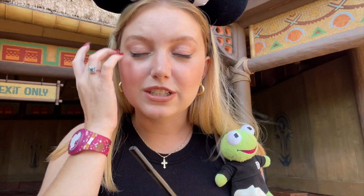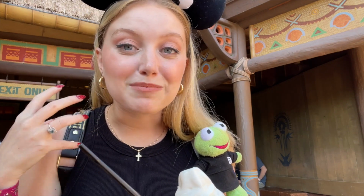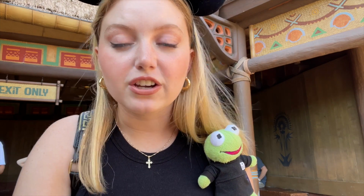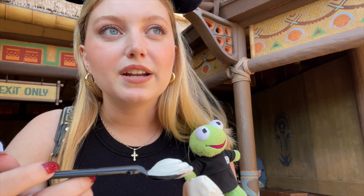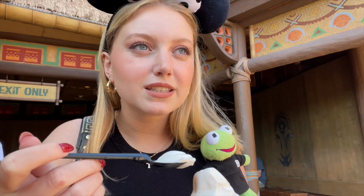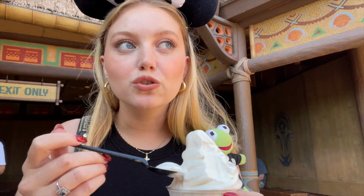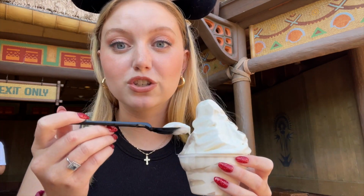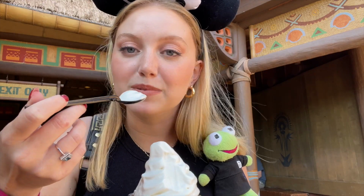I do definitely think this is worth $5.99 because it's such a huge portion. I do also think that it's a lot to eat, and sometimes you need to eat it really quickly, so that's something to be aware of. I think this is very shareable. I would actually recommend sharing it. I love this. On a scale of 1 to 5, I'd give this 3.5 because it's delish, but I would choose probably the other 2 options before I chose this one, just because it melts so quickly. Sometimes it's hard to eat if you're not sharing with other people. Those are my thoughts, people.